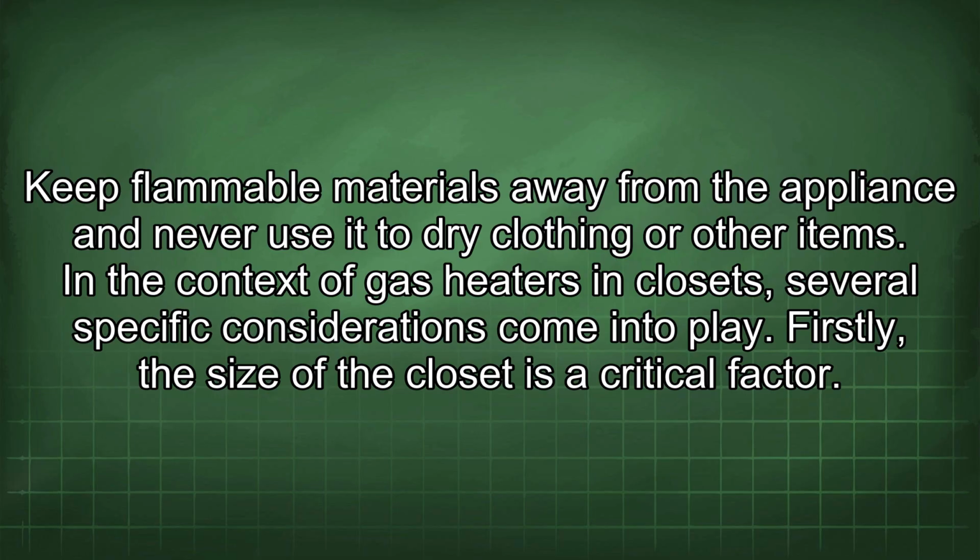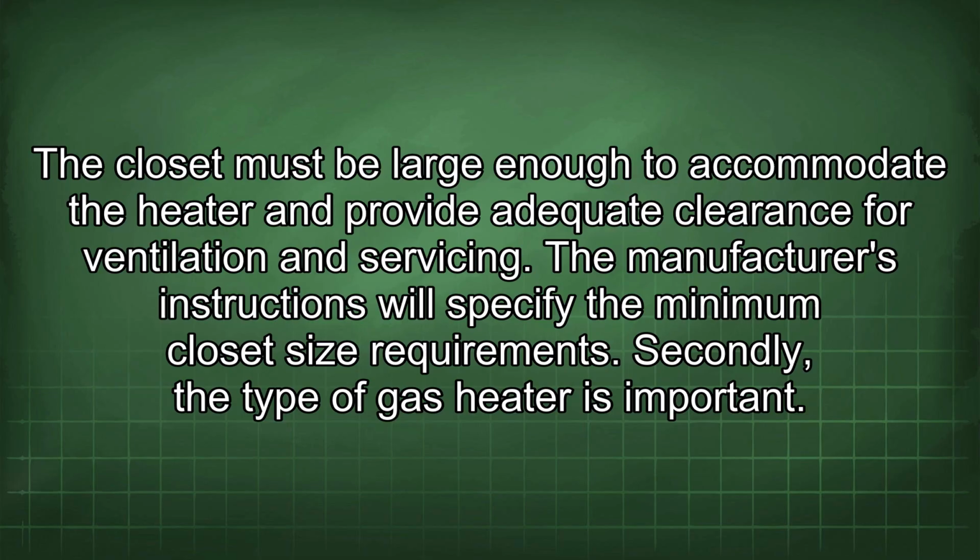In the context of gas heaters in closets, several specific considerations come into play. Firstly, the size of the closet is a critical factor. The closet must be large enough to accommodate the heater and provide adequate clearance for ventilation and servicing. The manufacturer's instructions will specify the minimum closet size requirements.